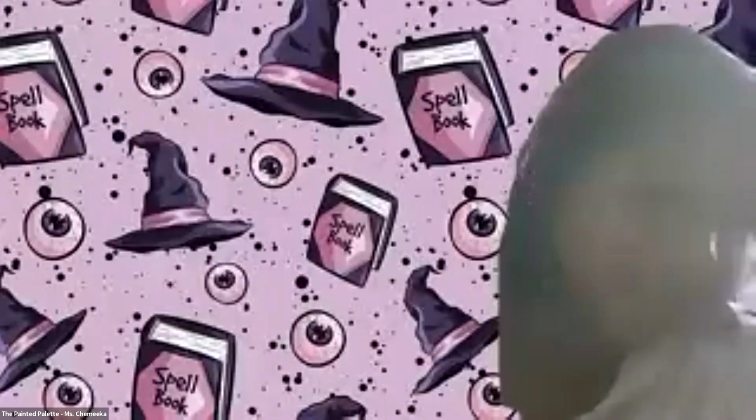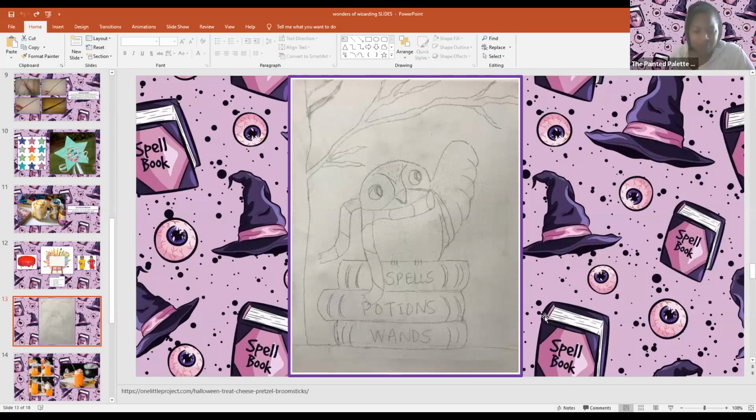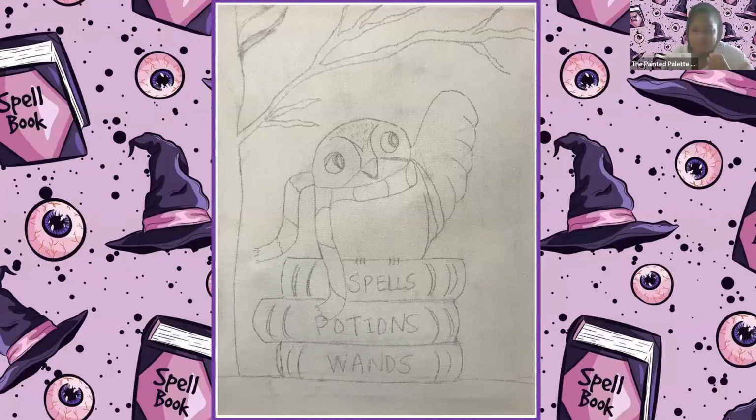You can see that pre-sketched. And so I'm going to be painting along with you, as well as my assistant on this event, Draco, is going to be painting with me. Perfect. Thank you. Hi. So Draco and I are going to be painting together. You guys are going to be following along.